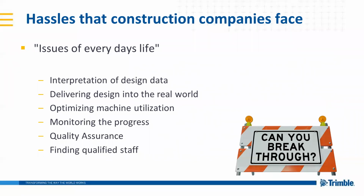Machine utilization: are machines idling or are they working? And then what is the progress? Because how can I avoid a traffic accident if I don't know where I am at the moment? So this is also something important. What's going on on site? What's the progress and how can I speed it up? At the end, we need to make sure of the quality. For example, for compaction, we have solutions to monitor the compaction, the passes, etc., to really have as-built data and quality assurance at the end.